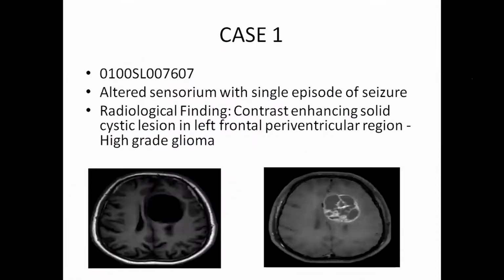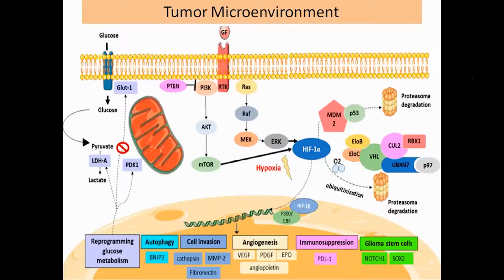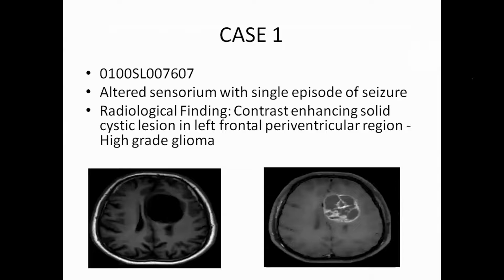Yes, coming to it now, with all this background, I think we should come to the cases. So this is case one. Oh, I didn't mention the age of this patient. Sorry.